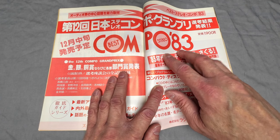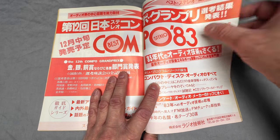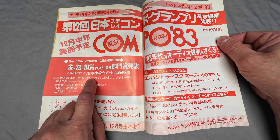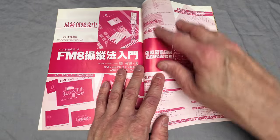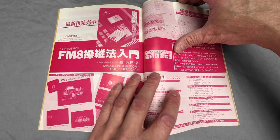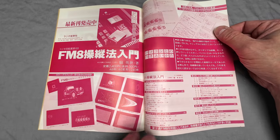Best Compo Stereo 83. Oh, what it would have been like to be a kid in the 80s in Japan with this kind of stuff going on. Instead of me sitting there in Swift Current, Saskatchewan, only having access to the stores we had access to back in the day.